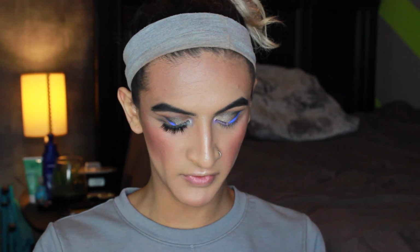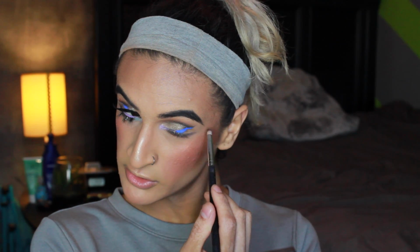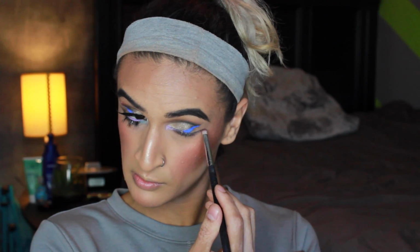I'm gonna go back in with that Morphe Single Shadow in Coal, and I'm gonna pop that right here. I'm also gonna drag this out just a little bit. I'm also gonna take the Anastasia Single Shadow in Aqua now, and I'm gonna pop that right into the inner corner.